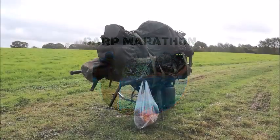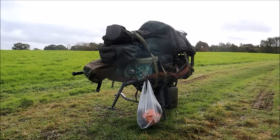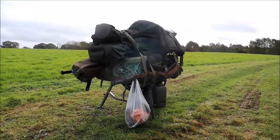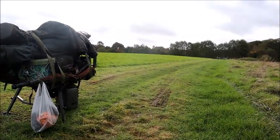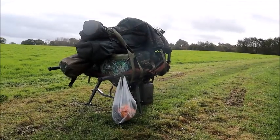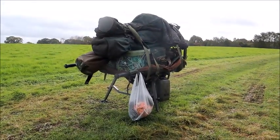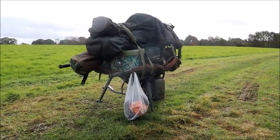Approaching 11 AM on the 1st of November 2023. Just got the barrow loaded and I'm about to set off towards the lake. I normally drive right down to the water's edge, but with the amount of rain we've had over the last 48 hours, yeah, very tricky down here, so I don't fancy getting stuck.